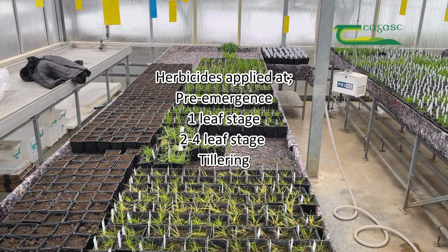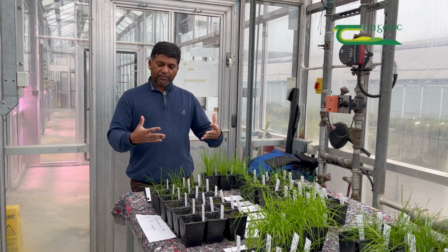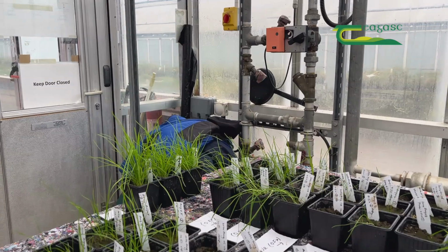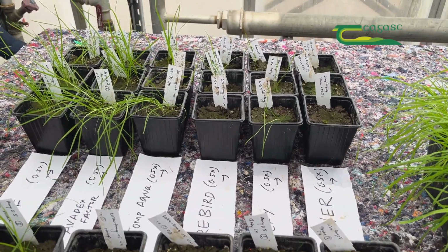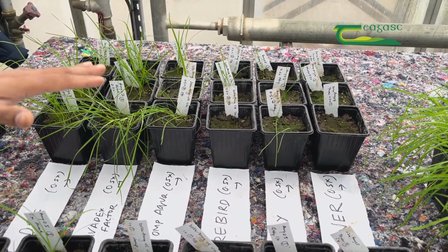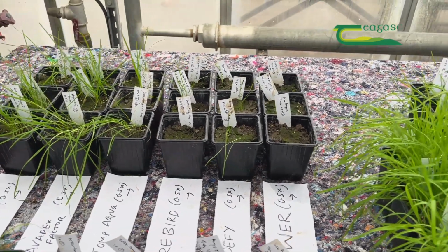And what you are seeing here is the plants that were left more than 40 days post treatment. So across treatments, whether it is a pre-emergence or we sprayed at a 1 leaf stage or 2 to 4 leaf stage or early tillering, keep in mind that half the label rate, anything below the label rate, resulted in ineffective control.